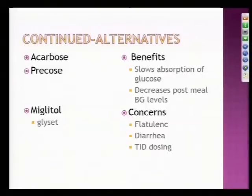So these are other alternatives that are not used that much. This has been around for a long time, this class of drug. The one that's the oldest on the market is acarbose, also known as Precose.